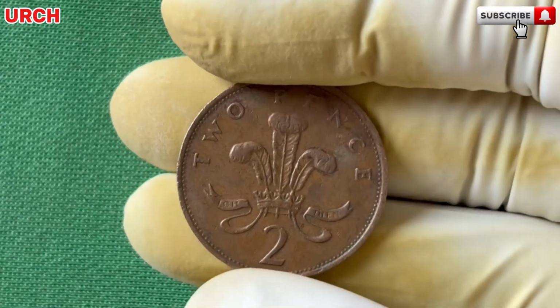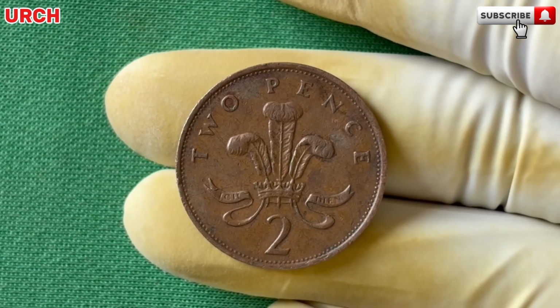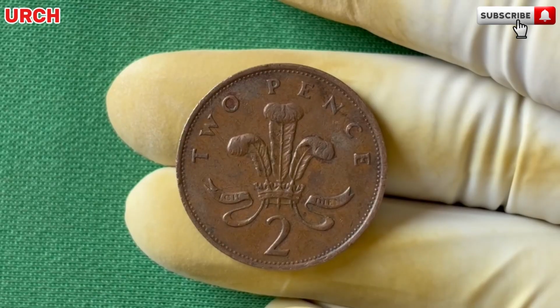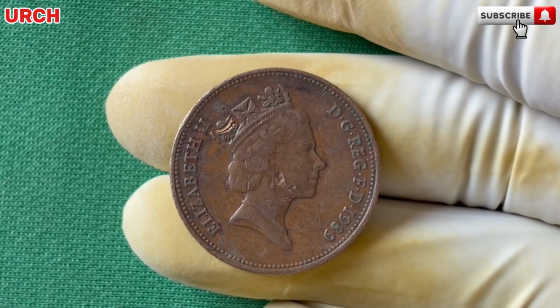It also serves as a wake-up call to collectors and treasure hunters alike. Keep your eyes open, your magnifiers ready, and your curiosity sharp, because you never know when you might stumble upon the next $35 million miracle.